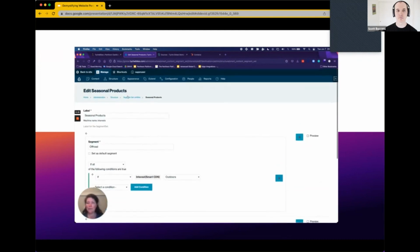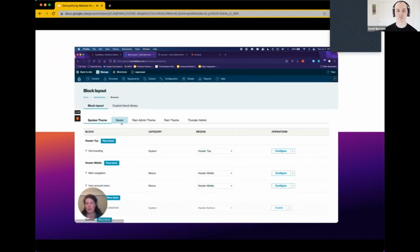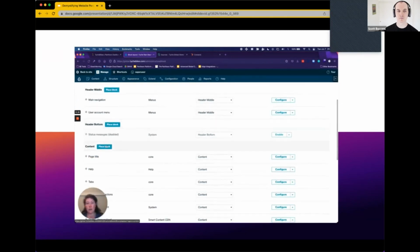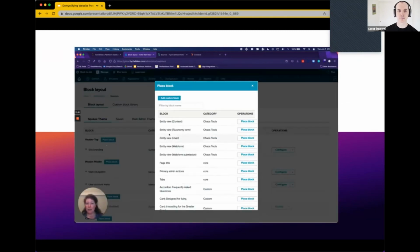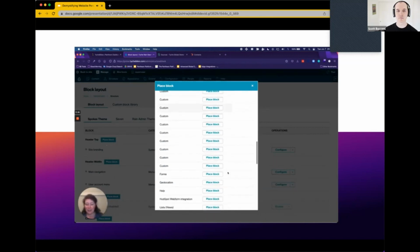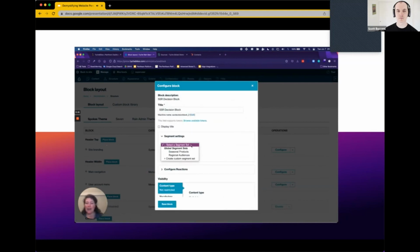So now you want to use these segments. What do you have to do? Now I'm using Drupal here. You can use WordPress as well. We have a lot of examples for both. But in Drupal, we have the smart content module that we're leveraging. And that allows us to use this block-based decisioning to be very precise and quick. I'm going to create a block. It's asking me what segment do I want to decide on. In this case, I'm going to choose seasonal products, which is the segment we just saw me create.